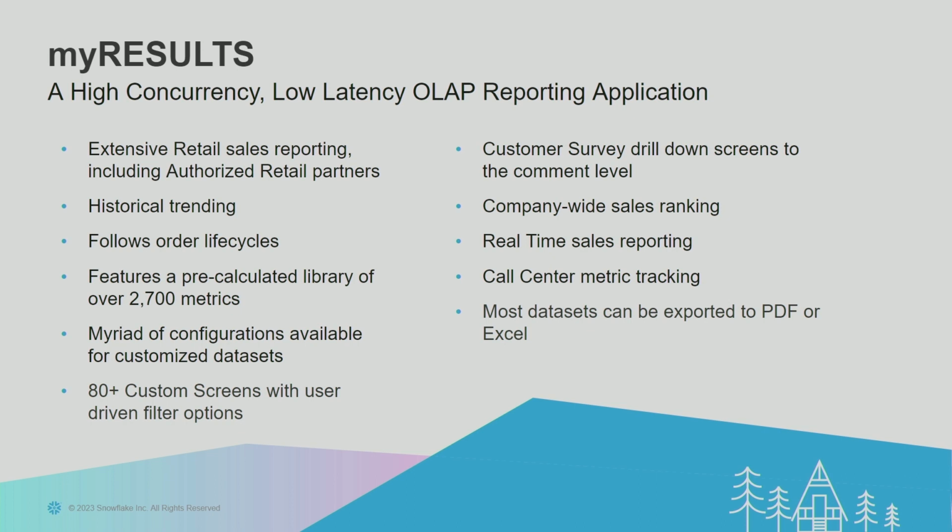Some of those screens, just a few of them mentioned here. We've got things like historical trending, which is a very popular one. You can track order life cycles, ranking, real-time sales. One of my favorites is the customer survey results. That was kind of fun. We have some very articulate customers when it comes to providing comments on the user experience. And the mean ones are really quite funny too.